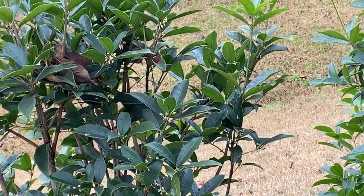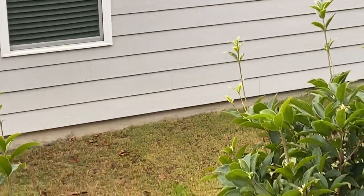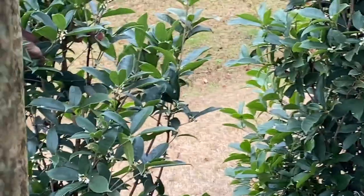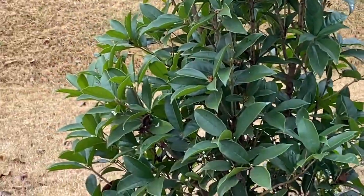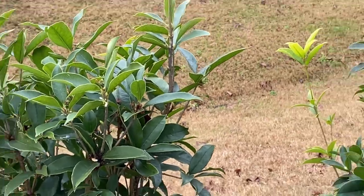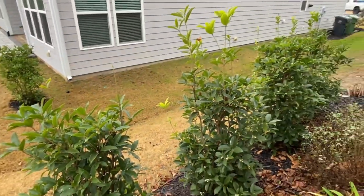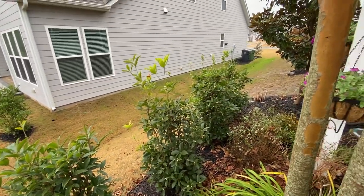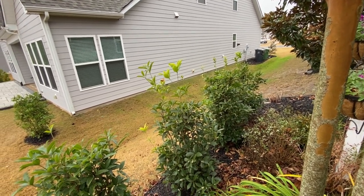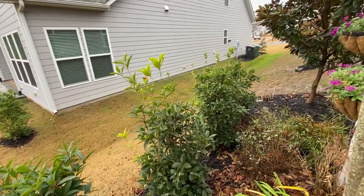And I planted these so I could have some screening from my neighbor's door here. Sasha looks out this door and she will come over this way. Sasha will bark out the door, so I tried to give her some kind of privacy between that and my neighbors, but I have four of those and they'll eventually start to grow up and become like a hedge.